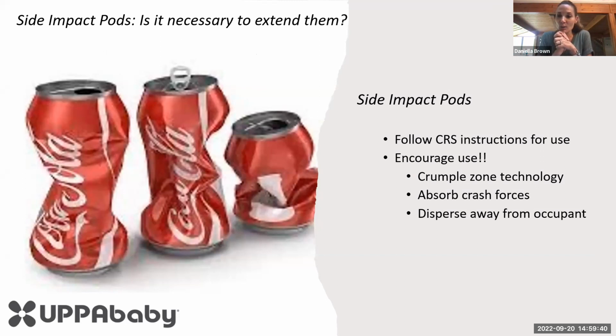This also goes back to our discussion about energy absorption. So take a pop can, for example. Imagine it's horizontal on a seat, and your point of impact happens here. So this is stable, as much as possible. What happens is your point of impact happens, and then it starts crushing and absorbing. And as it's crushing to that minimal crush point, that's where all that energy absorption has happened. The big thing with this is to follow the car seat manufacturer's instructions for use.